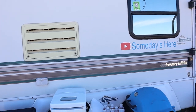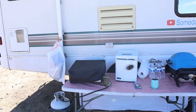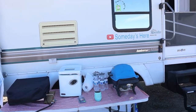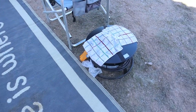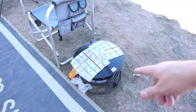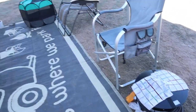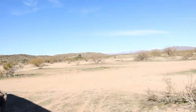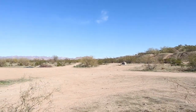But we got our little setup going on out here. We've got our little flat top there, the ice machine, the grill. We just had some leftovers. We bought our new fireplace. Hadn't even used it yet. But this is our little setup. We're out here in the desert, outside of Florence, Arizona. It's a nice little spot.